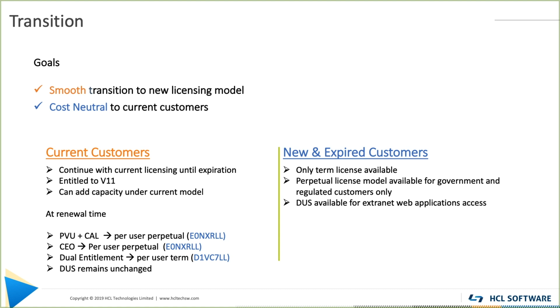For customers on dual entitlement, which are already on term licenses, they will be moved to the per-user term licensing model. Last but not least, the Domino Utility Server model still remains unchanged. For new and expired customers coming back to Domino, they will only have the term license available. A perpetual license model will be available for government and regulated customers that are unable to buy term licenses. Last but not least, the Domino Utility Server will still be available for extranet web application access.